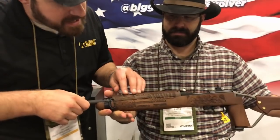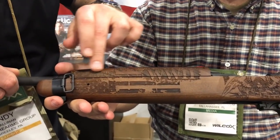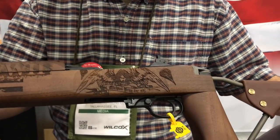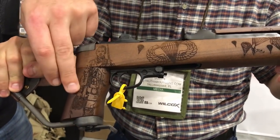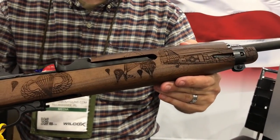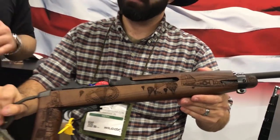You're going to see on the side of this gun World War II, the distressed American flag. Over here, you're going to see symbols of freedom and liberty. And on the other side, you've actually got a symbol of the paratroopers. Here is a paratrooper right here, and the types of planes that they would fly out of. This is absolutely one of the coolest firearms that we have debuting for the World War II veterans.